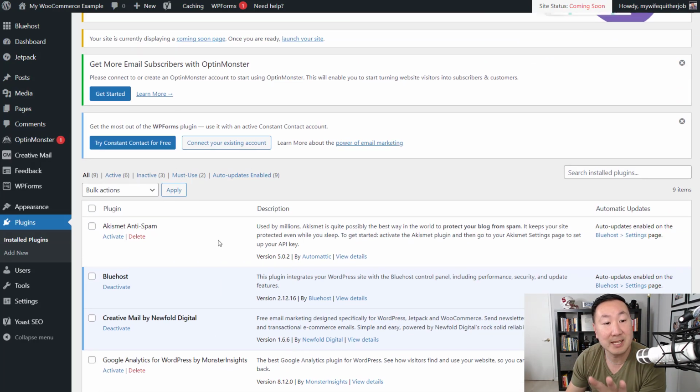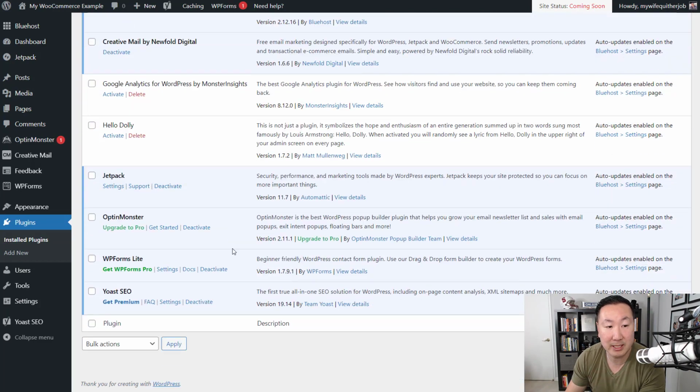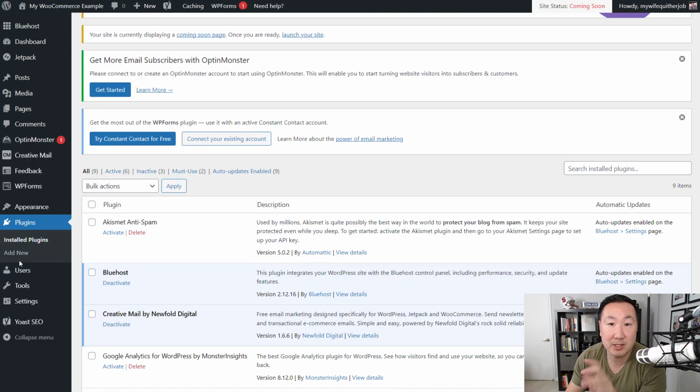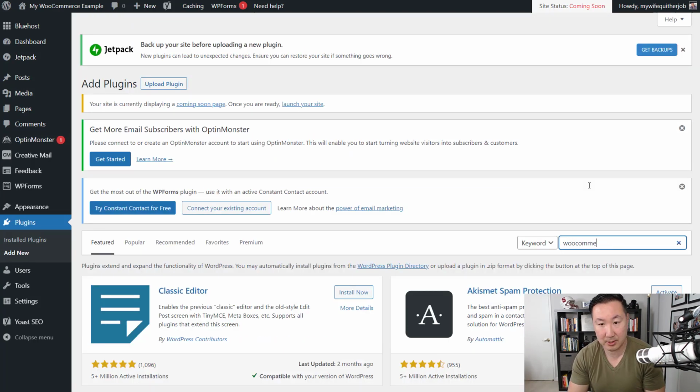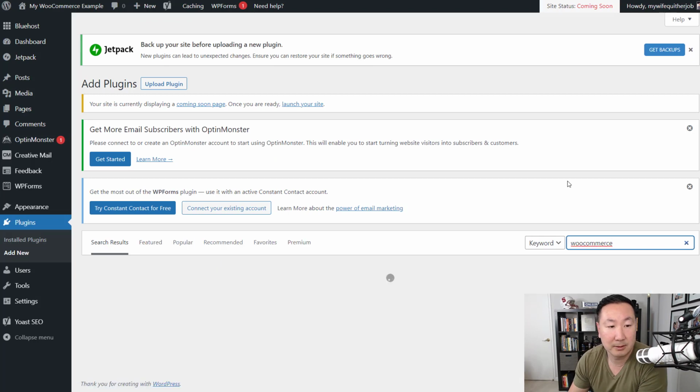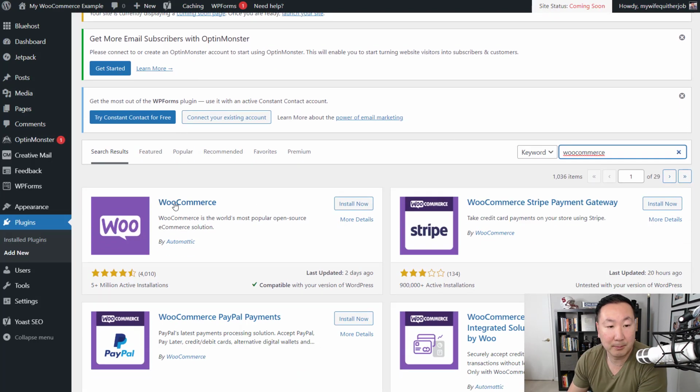But just in case it is not installed and you don't see it here, you need to go ahead and install it yourself. I think for most of you, if you follow the wizard correctly, you should have it already installed, but I'm just going to show you how to install it just in case it didn't come installed. You want to click on Add New, just type in WooCommerce, find the plugin, click on Install Now, and then click on Activate.